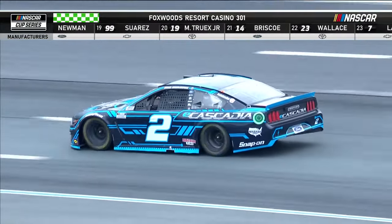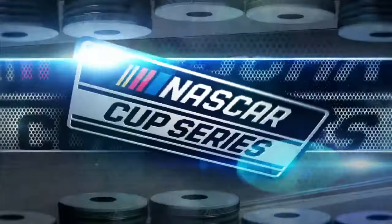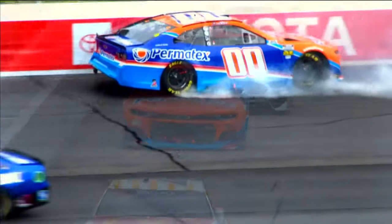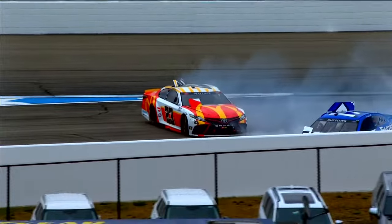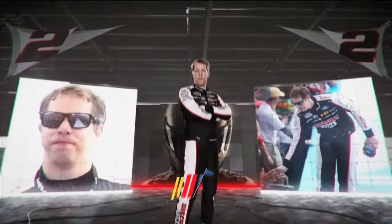A lot of great action in stage two. Kevin Harvick leading early in the race. A little action here between the six car and the double zero. Another spin on the racetrack with Bubba Wallace, but Brad Keselowski takes it.